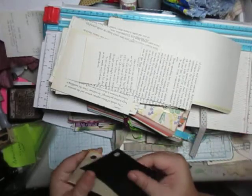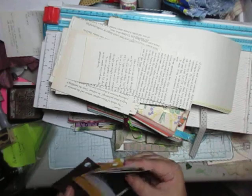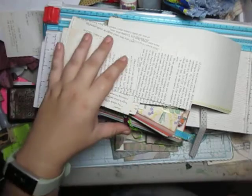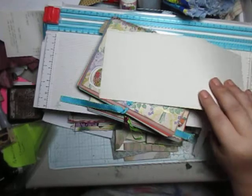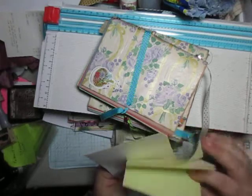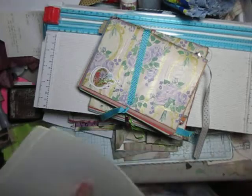So these are cute little things that can get put in journaling cards and stuff. So I'm just going to set this off to the side. In my done pile, I have a bunch of these. They can go into the done stuff. Let's see. Here are just pieces of paper randomly. Here's another piece of paper.